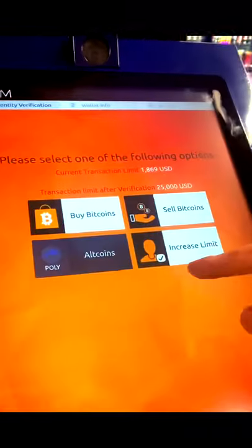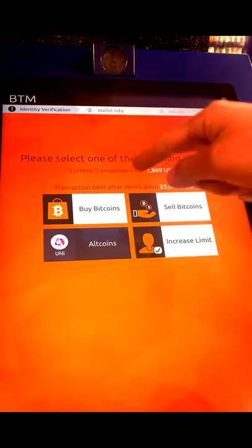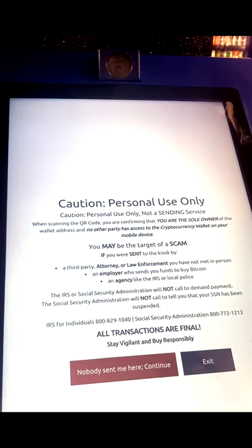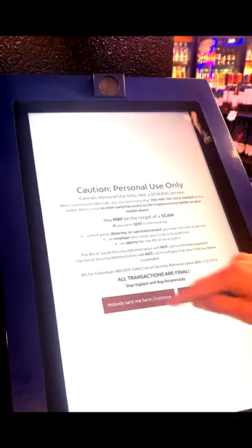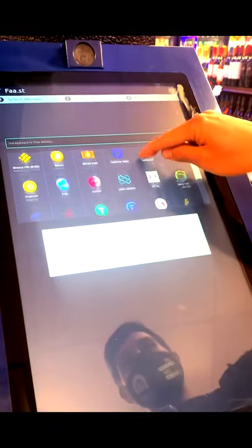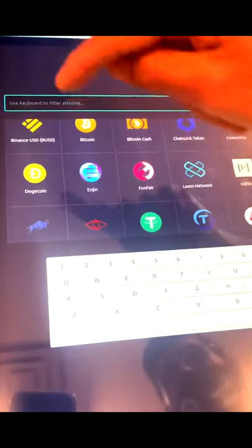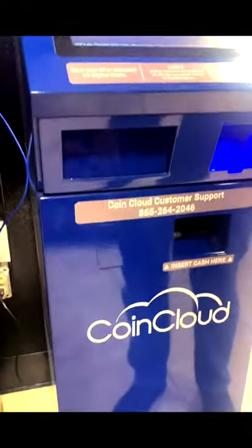This is really cool. You could sell your Bitcoins, increase your limit, buy Bitcoins, or you could hit all coins. No, nobody sent me here except Reddit did. All right, check out all these cool coins you could buy right here from this ATM using your cash. No Robinhood, ladies and gentlemen. Just come right here. Avoid Robinhood. Screw them. And then you're just gonna hit buy Doge.